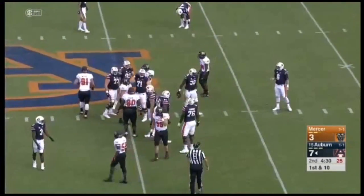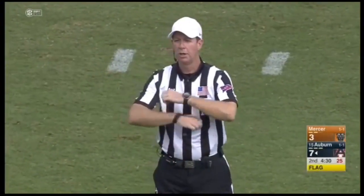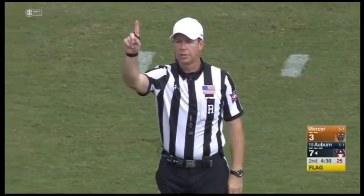There's a flag and a false start. They want to play with tempo. They want to play with pace. Prior to the snap, false start, 76 on the offense. 5-yard penalty, first down.